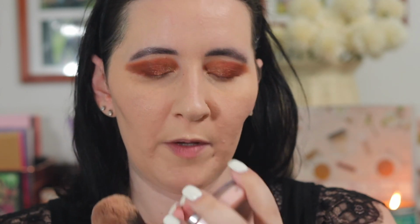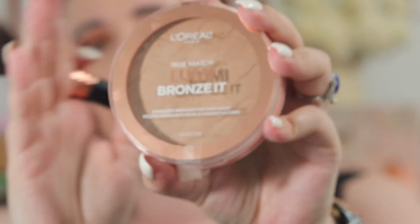I'm just going to put on a little bit of my number 7 powder real quick on my under eyes. I don't have any new bronzer or anything, so I'm just going to go in with the L'Oreal True Match Lumi Bronze It Bronzer in 01 Light. I'm getting close to hitting pan on this.